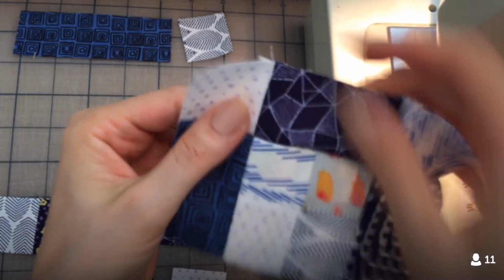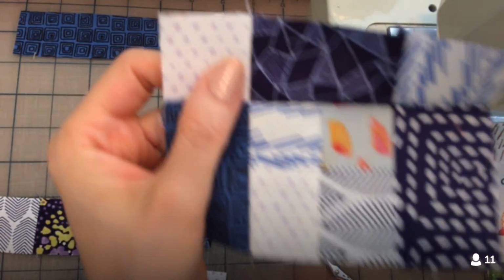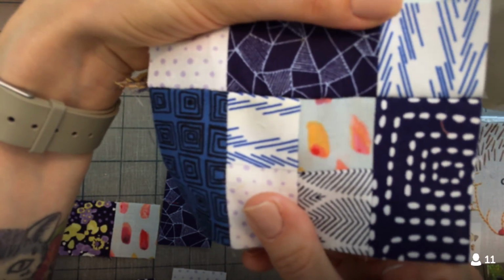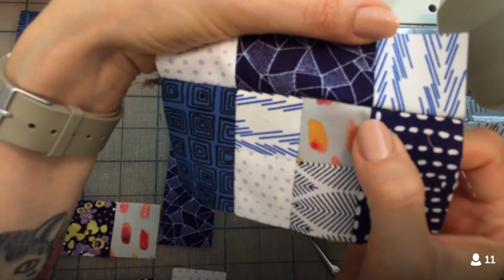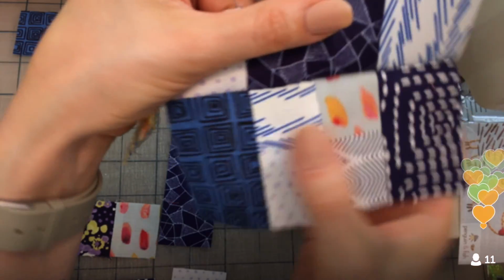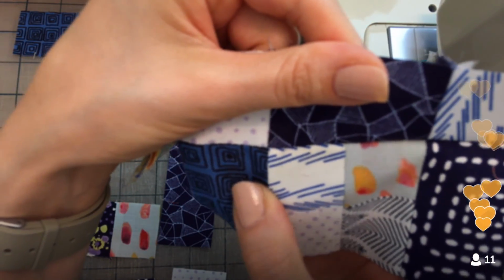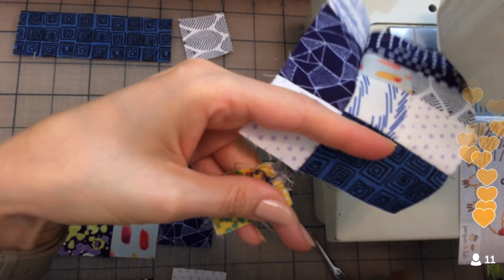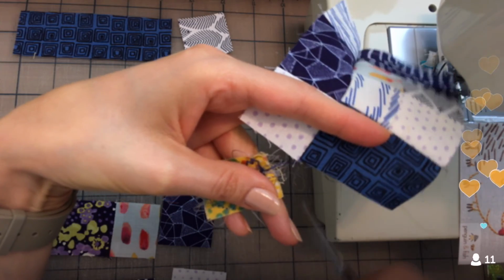Let's see how we did. Oh, pretty dang perfect if you ask me. That's a good looking point. Man, I think these wonder clips are my new favorite thing for matching seams. These look pretty spot on. Awesome. That's exciting. That's something I definitely wouldn't have been able to do at the beginning of the Splendid Sampler.